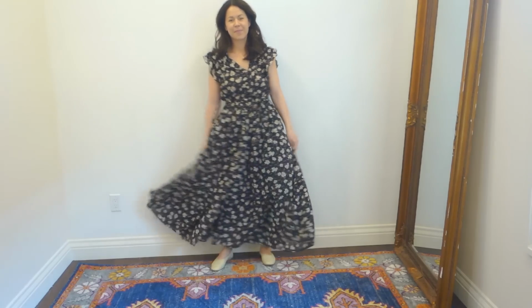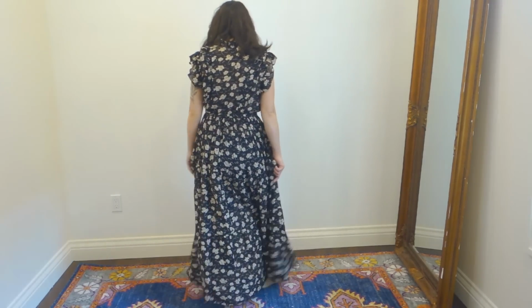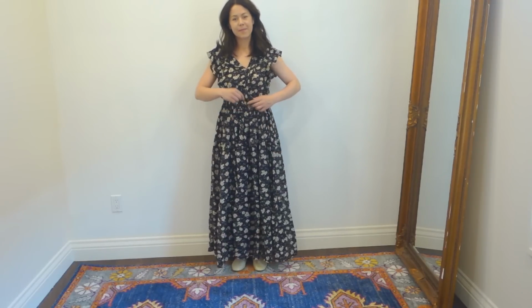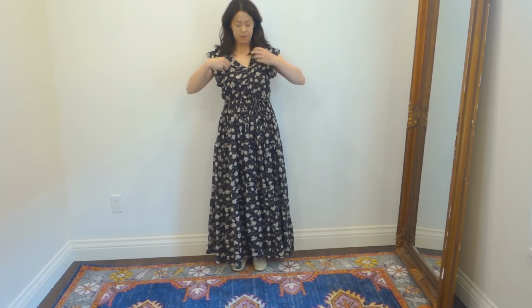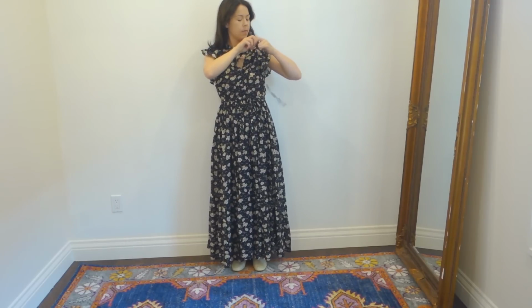It is cotton and viscose. I'll show you what that looks like on. You can do up the button on the side, the buttons at the top to change the look a little bit. There's a tie, and I'm 5'3", and I don't think I have to hem this. I might do it because I wore it to a wedding and I stepped on it a couple times, but if you were 5'3" or taller, then I think this is going to be a perfect length for you.